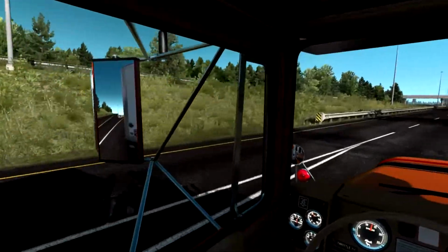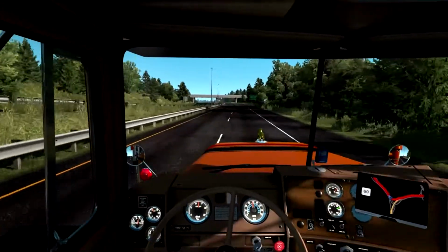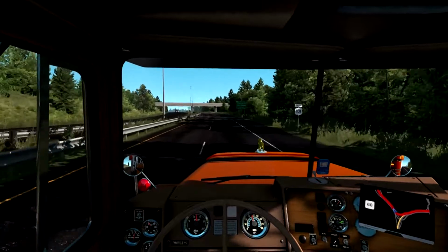Oh, the sun's starting to come up here. Probably turn our lights off when we look down there. I gotta hit the button.